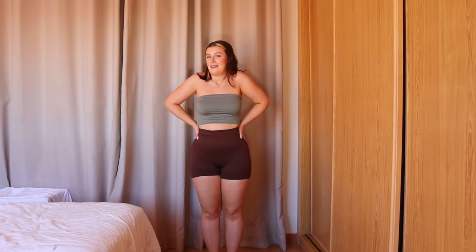That's everything that I've tried on. If you have enjoyed this, please make sure you leave a like and comment your favorite of all of these outfits. I have no idea which one is my favorite, to be honest. I really like the jeans. Really like the two-piece. Yeah, I have no idea which one is my actual favorite, so we'll see.